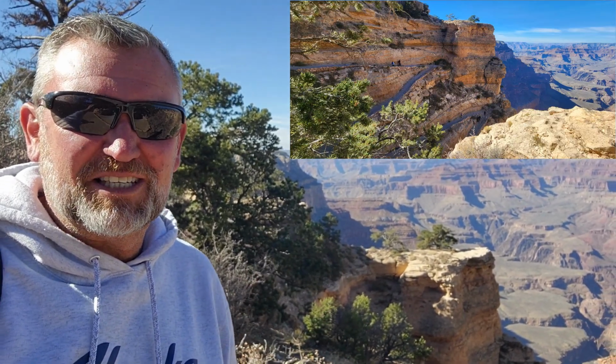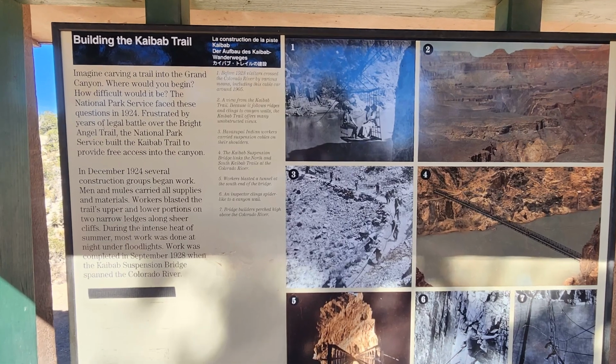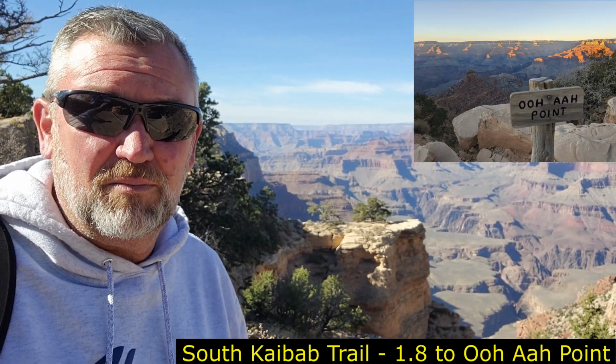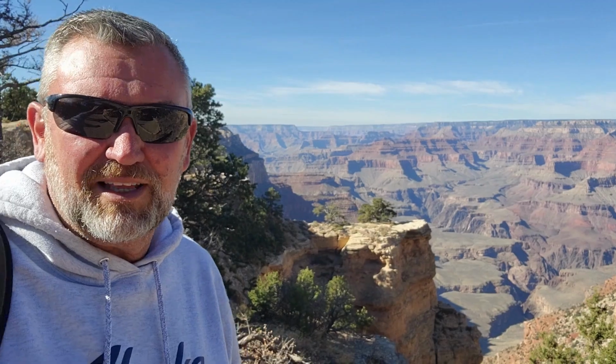I'm at the South Kaibab trailhead and it descends very rapidly. It goes 6.3 miles down into the canyon, and it's one of those that follows a ridge line. So it goes out to a point that's about 1.8 miles down. That's called Ooh-Ah Point. And so I'm going to go to that point and turn around and come back. So it'll be about a 3.2 mile round trip, or something like that. 3 miles.